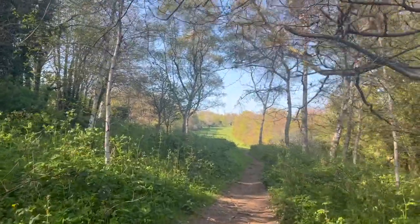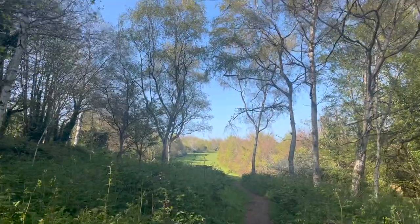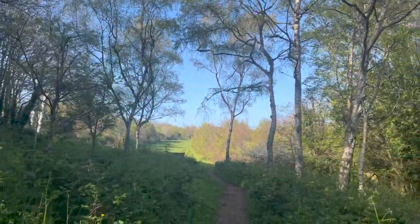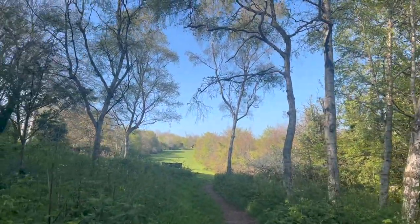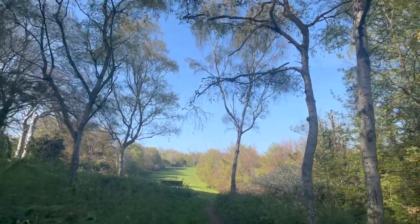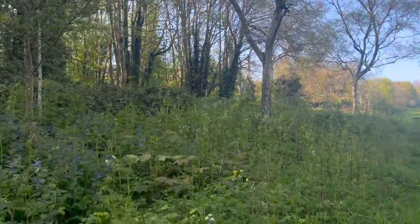It's a beautiful place to be at any time of year, but during spring it was just bursting with life. Wildflowers greeted us at every turn, new spring leaves springing up along the branches of these lovely old trees, along with the sound of blackbirds and wood pigeons among the treetops.